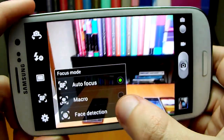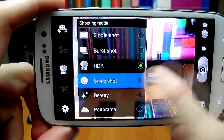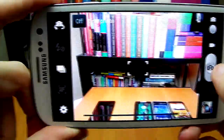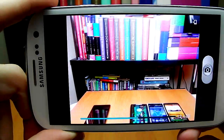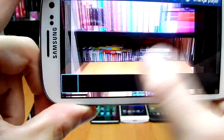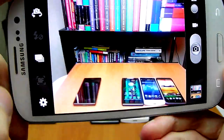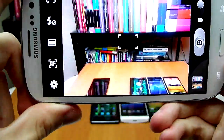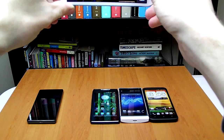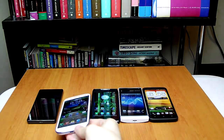There are some cool features of this camera. For example, you can take HDR shots. You can also do a smile shot that detects when you are smiling, and a burst shot where basically you can hold down the shutter button and it takes a whole bunch of photos. As you can see here, it has taken a lot of photos there. So that is one of the cool features that you can use the Galaxy S3's camera for. And we will take our sample shot here of the bookcase. Again, we will show all those photos right at the end of this comparison.